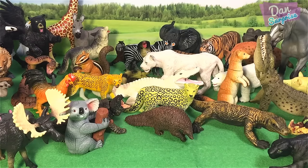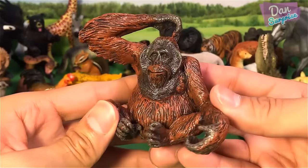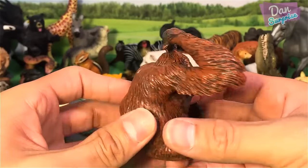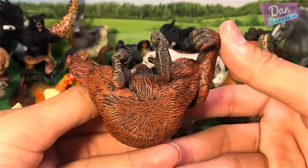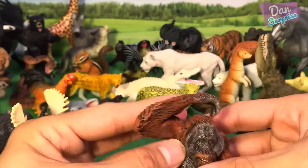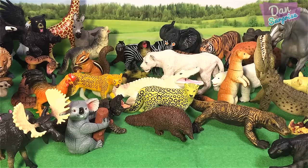This beautiful animal. And this is an orangutan, okay? An orangutan is a primate. Okay, and this model is from, I have no idea, I'm just gonna place it right behind the horse, okay? Next, let's see what animal we are going to see next.